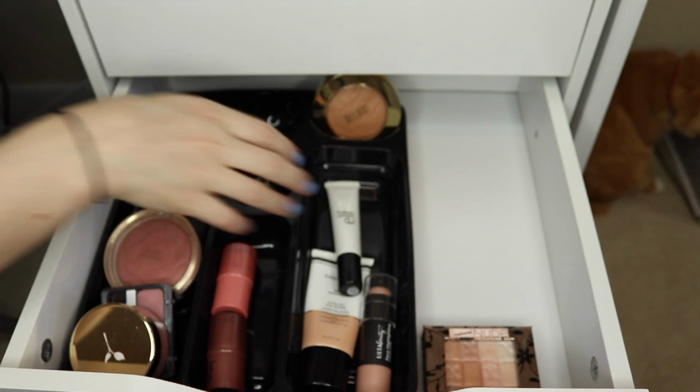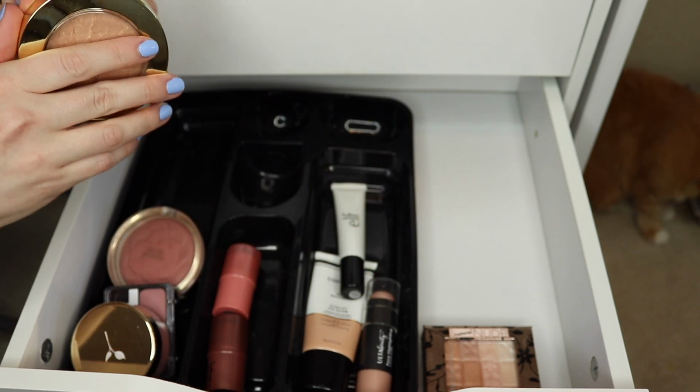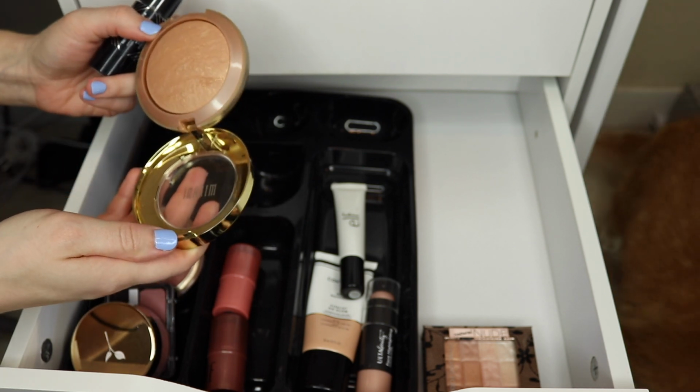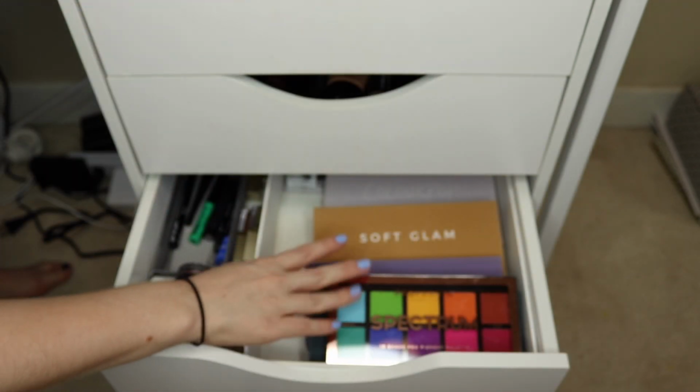And let's pull out this Milani bronzer too. I haven't had this in my makeup basket in quite some time, and it's very warm, definitely very warm, but no time like the summertime for a nice warm bronzer, right? So then we have my eye drawer.